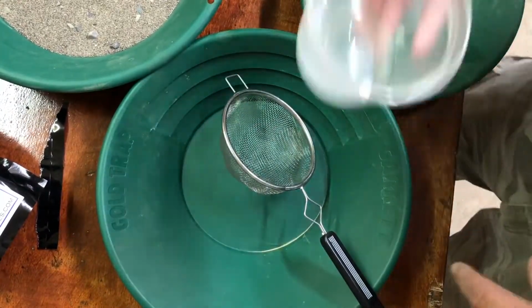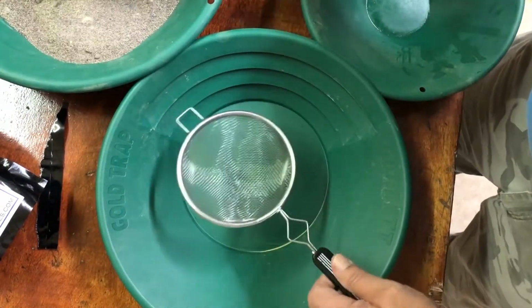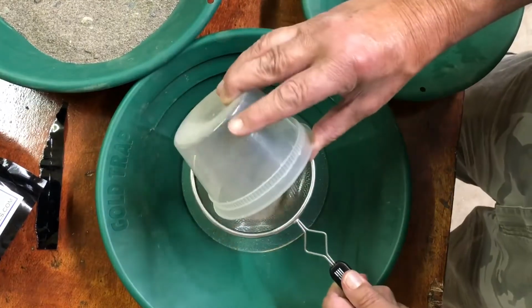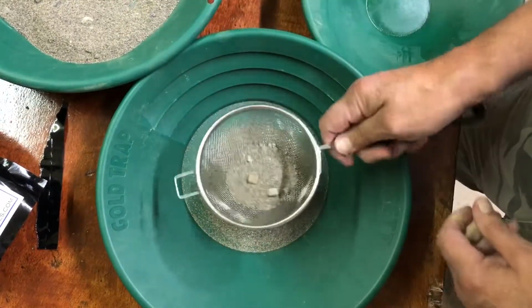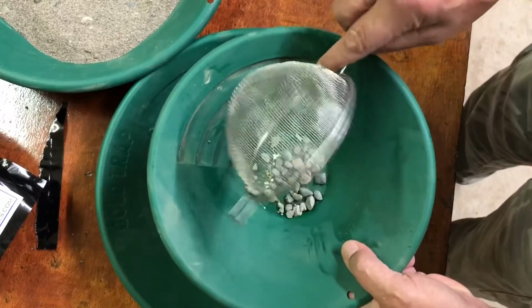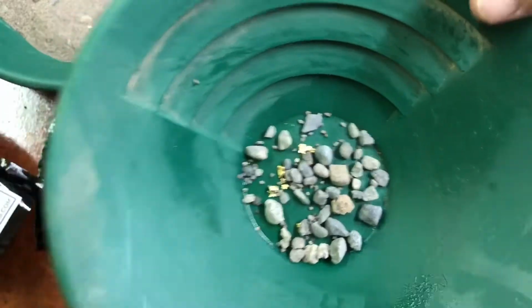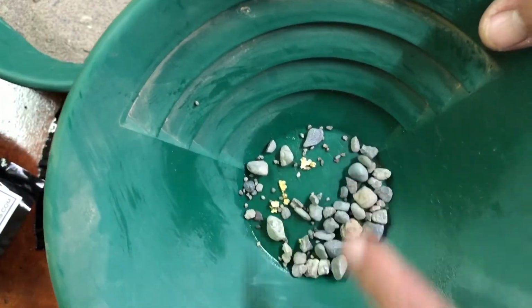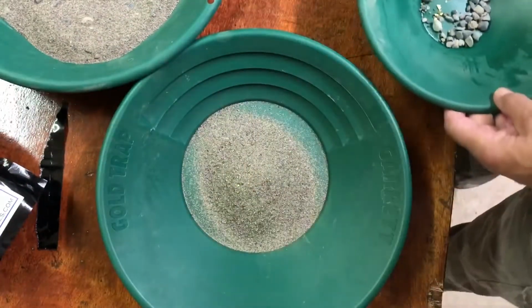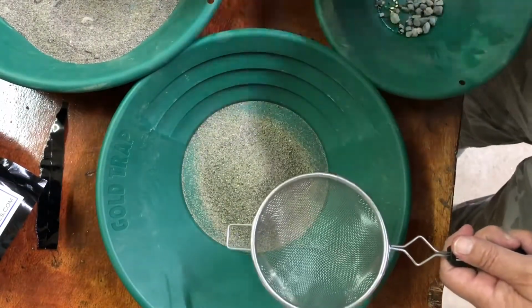Okay, I couldn't find a scoop, but I got this handy dandy little plastic tub here, so we're gonna use it instead. Let's get going. Uh-oh, looky there. Wow, that's beautiful. Let's keep going. Oh, and there's some down in here too.